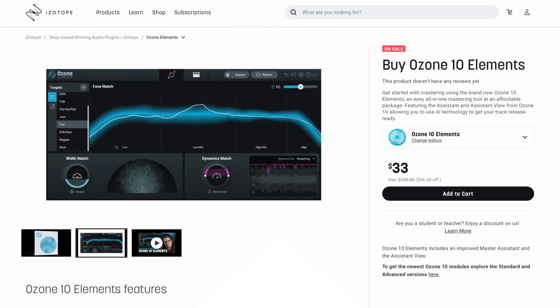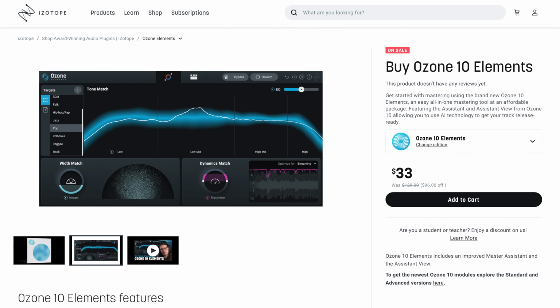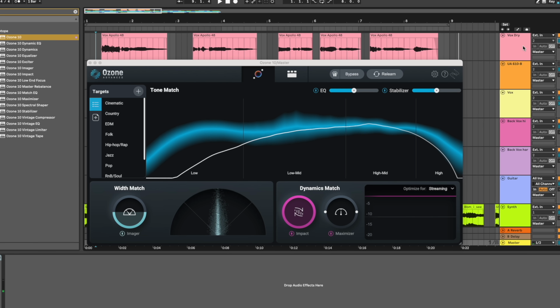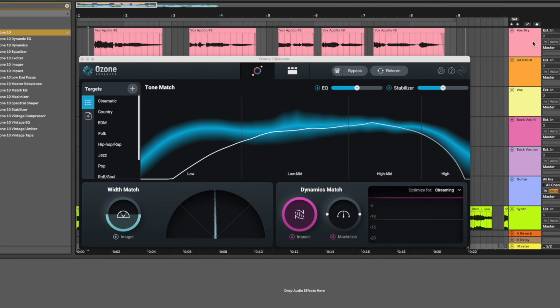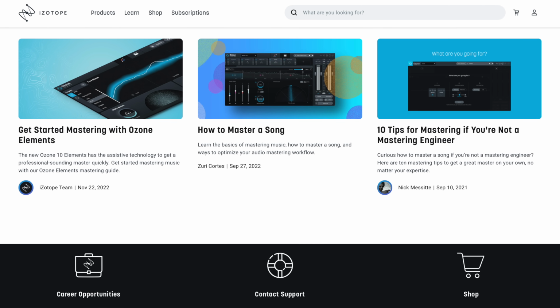Now this next new plugin flew under the radar a couple weeks ago, but I have to mention it. It's Ozone Elements. This is the entry-level Ozone plugin, and it's the cheapest way to get the best feature of Ozone, the mastering assistant. Mastering is that last step in preparing your music for distribution. It optimizes the final mix by adjusting the levels, the stereo image, and the loudness.